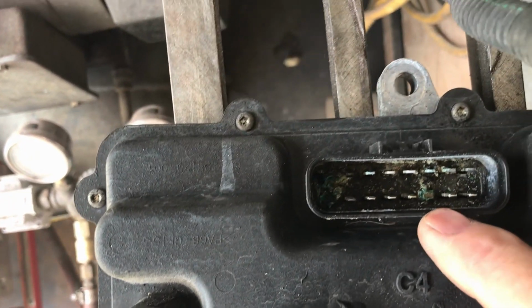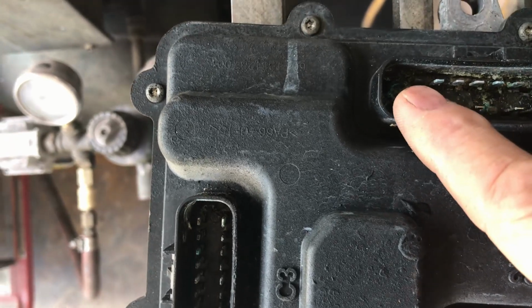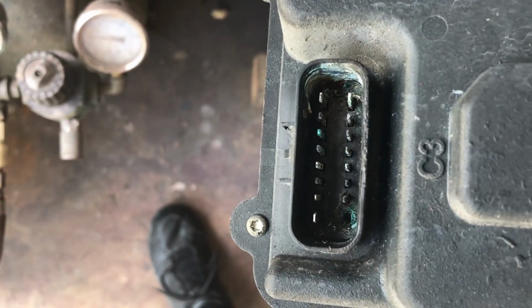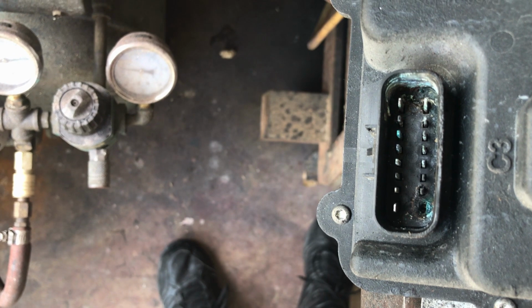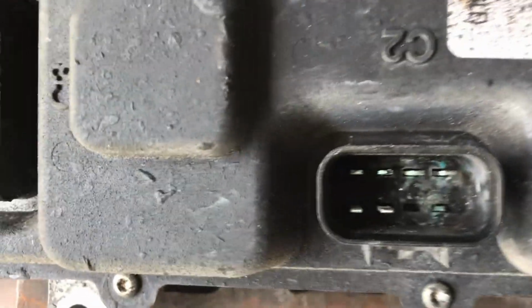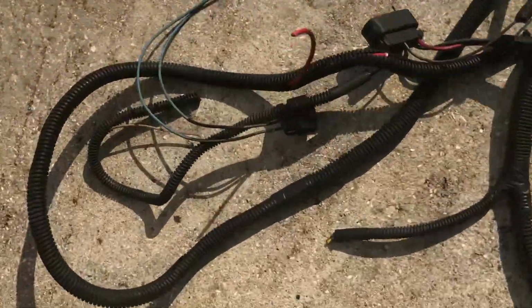So there's one pin. Now the corroded ones are probably the ones that were carrying power, I would think, because of the electrical current. There's another one that's fried up in there. Those are corroded, and it looks like there's one missing on our lower right there. And this plug here looks like there's an empty spot and a broken pin. I can compare that to the plugs right here.